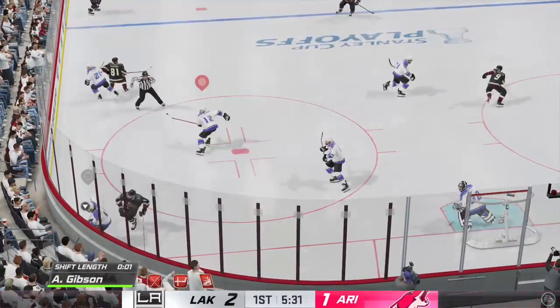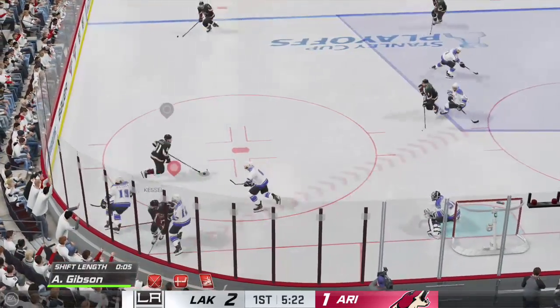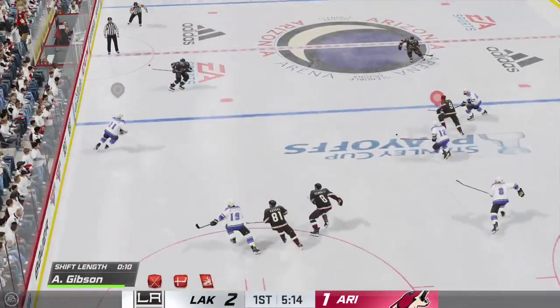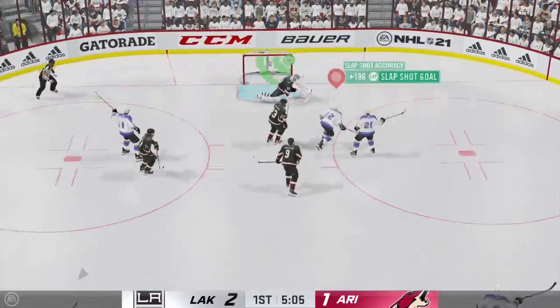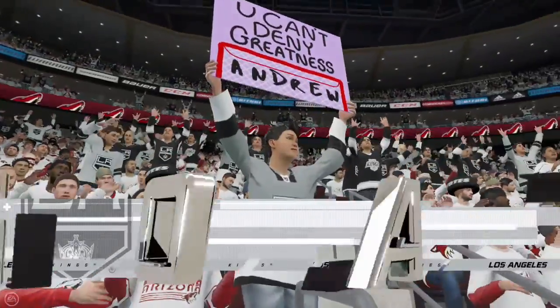Kopitar's won a big draw on their own end. Scrum ensues along the boards. Taken along the wall by Kessel. The Kings take over on possession. Kopitar's moving it ahead. Here they are on the attack. He scores! They make it another! They don't slow down. You get one, you get two.